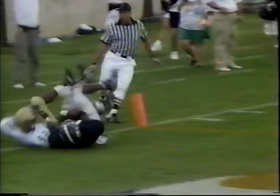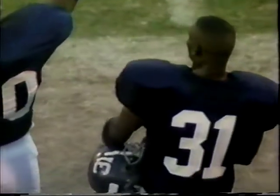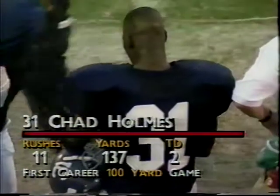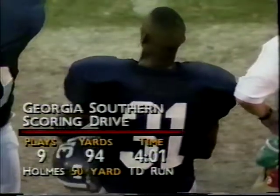Gets it with both hands, keeps the ball from fumbling. Must have said something to everybody at halftime. What do you think? Well, there you have him. That's a career high, first time over 100 yards. What a big day today. Scoring drive, 9 for 94, and the 50 yards by Holmes.